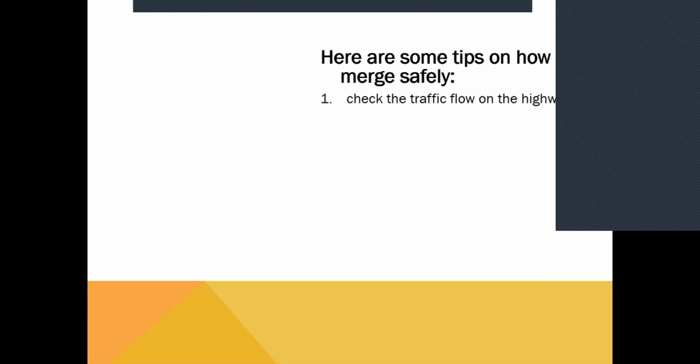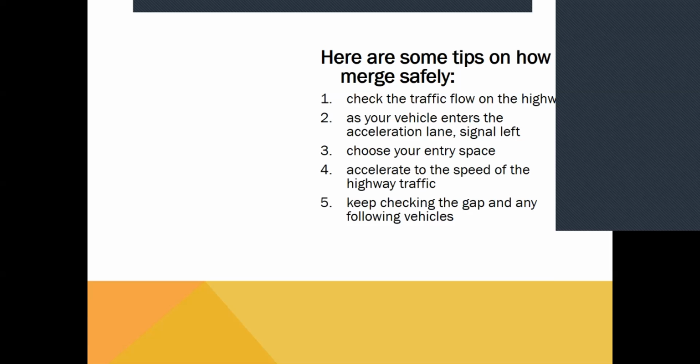So here are some tips on how to merge safely. You definitely saw that through the video.